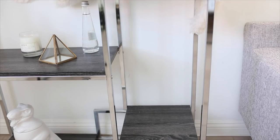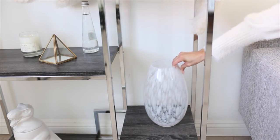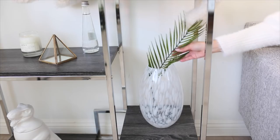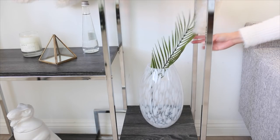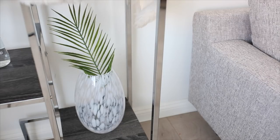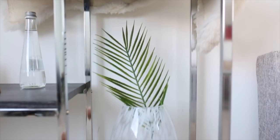And now this shelf had this really narrow area, which I just added a vase from Anthropologie and a little piece of a faux palm leaf. I got these from my local craft store. I have them all over my apartment. They're amazing. And adding some sort of greenery is a great way to add just a nice subtle pop of color. So that is what I did here for this bookshelf.